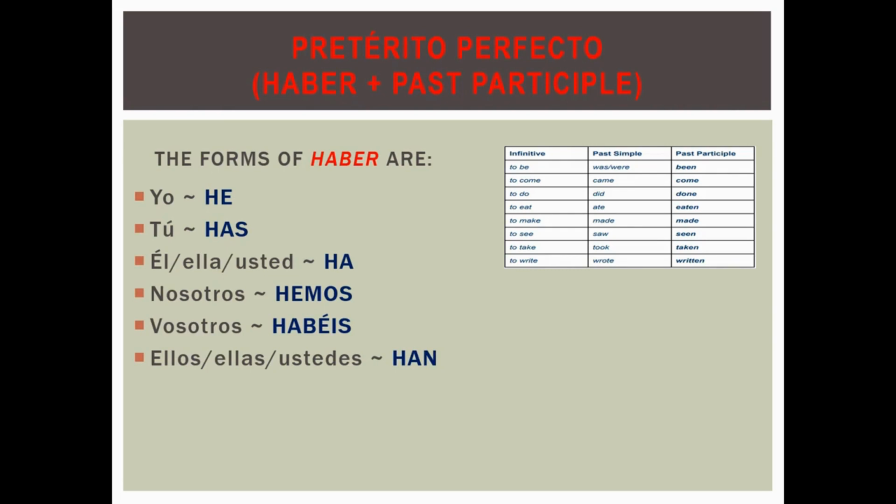For example, the verb to be, in the simple past you say was or were, but in the past participle you're going to say been. I have been. To come, in the simple past we say came, but in the past participle is come. To do, we have did, but the past participle done. To eat, ate, eaten. To make, made, made. To see, saw, seen, etc.